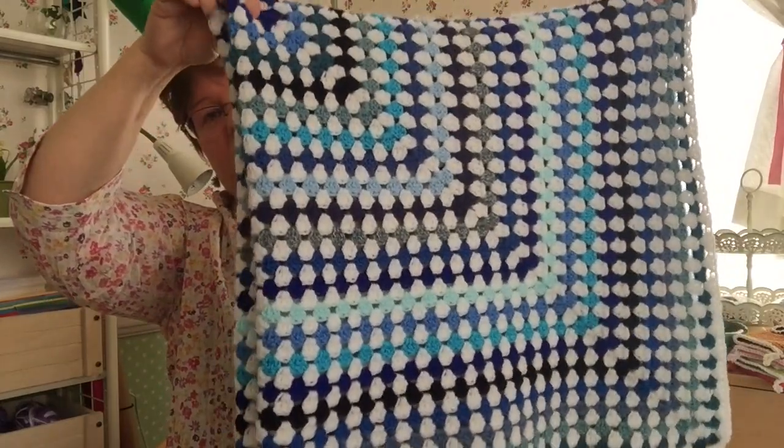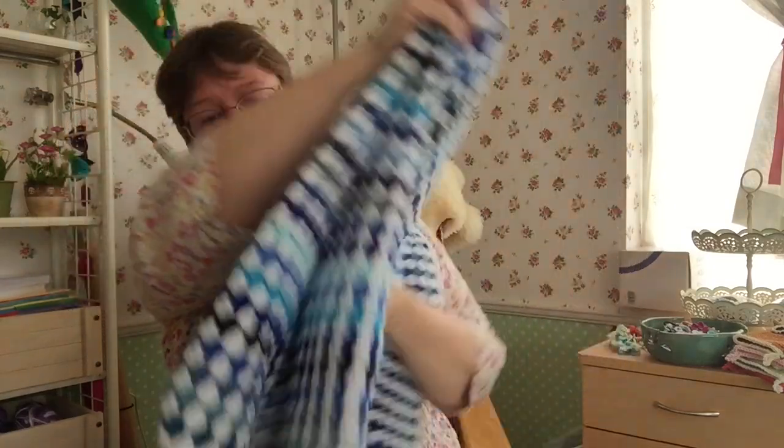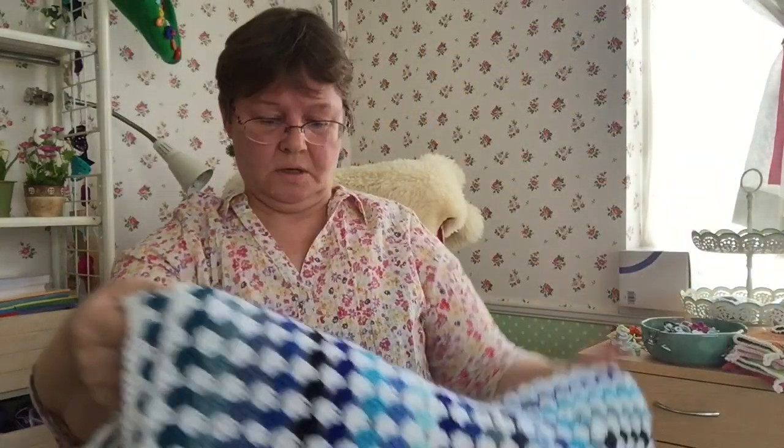I'm thinking about how to border it. I personally like the denim blue, this one, and I've got quite a lot of that, so I might use that as the border, but I'm not there yet.